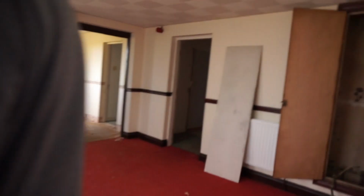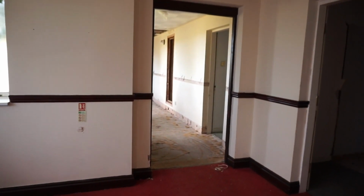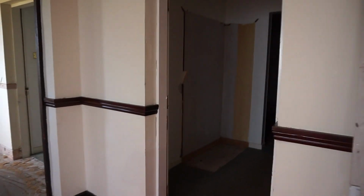It smells mouldy and damp down here. I mean, you can see that window there, and nature is just taking over the building. I can't believe the scale of this place. It's just huge. It's like the Beefeater by us. It's not posh at this end, no. It's like a basic hotel.